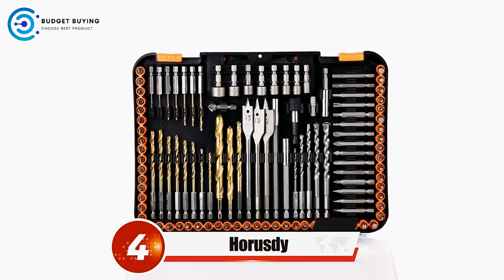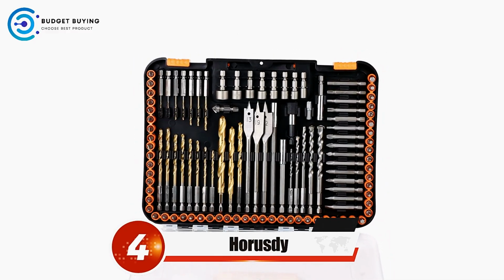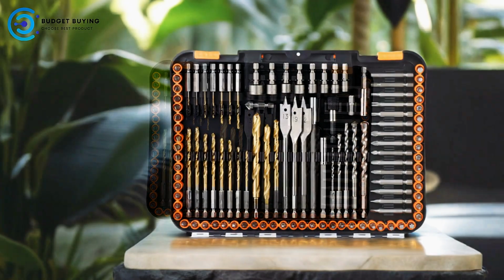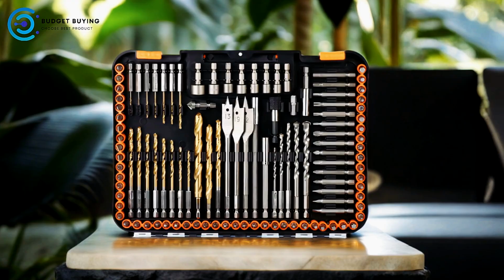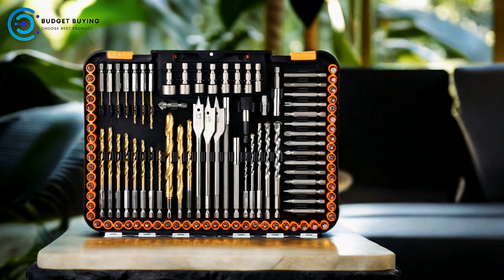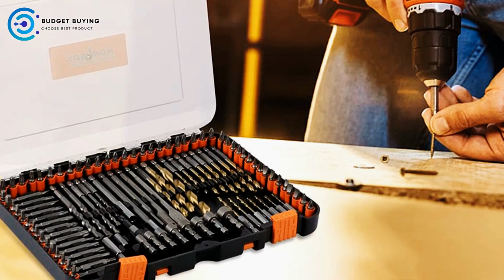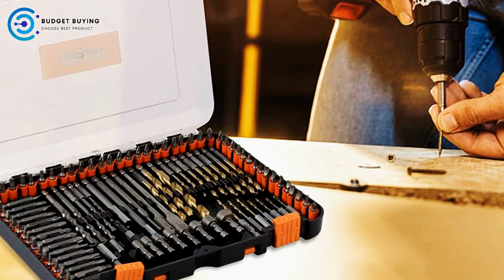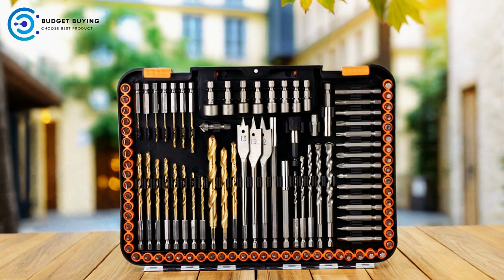Coming in at number 4, the Horusdy Drill Bit Set. The Horusdy 112-piece drill bit set is a comprehensive toolkit designed to meet a wide range of drilling and fastening needs. This set is perfect for DIY enthusiasts and those involved in home maintenance and repair, offering an array of drill bits and accessories suitable for wood, metal, cement, and plastic.